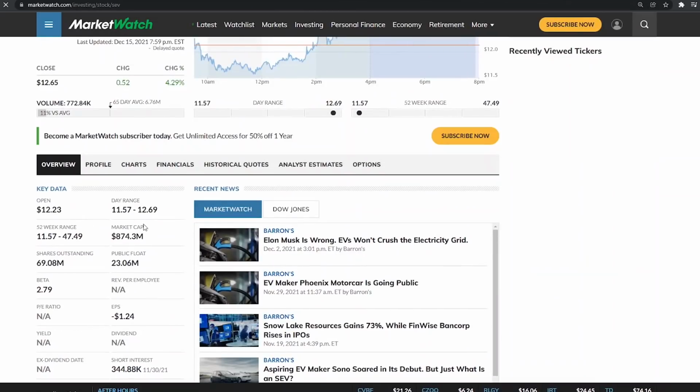And here's Sono. This is the German solar car. Their market cap is like 900 million. All right, so I think 1 billion is kind of where I'm thinking is a realistic initial IPO market capitalization for Aptera, is my guess.